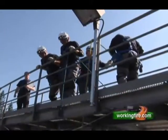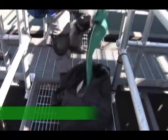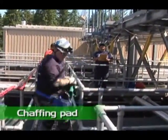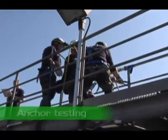The safety line system is running with the yellow rope, and the main line system is running on the blue rope. This is some edge protection coming out. Looks like the guys up on top have called for the patient, who's already rigged up in a Stokes basket.